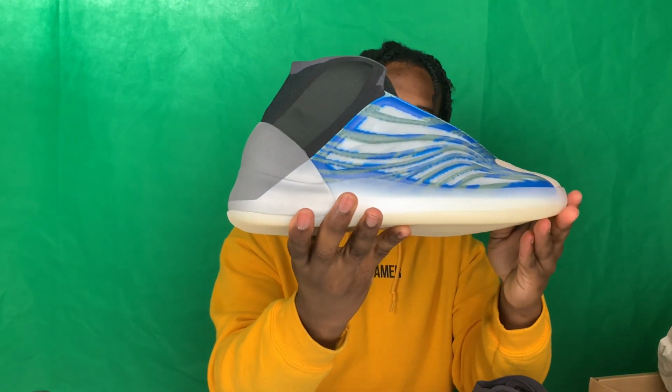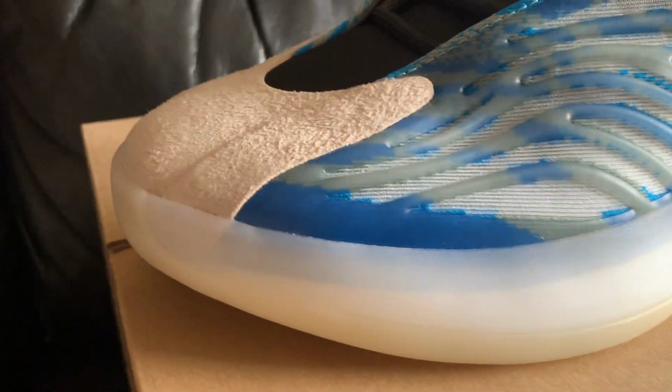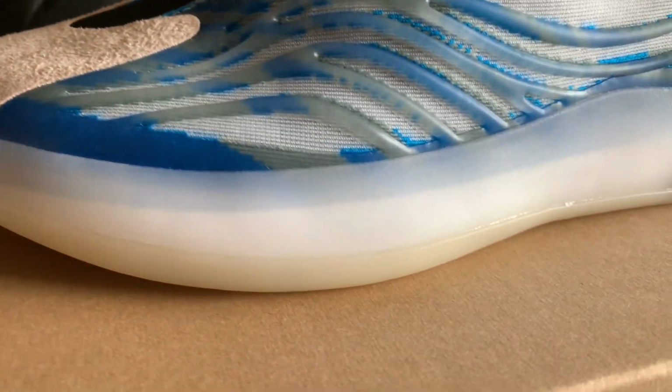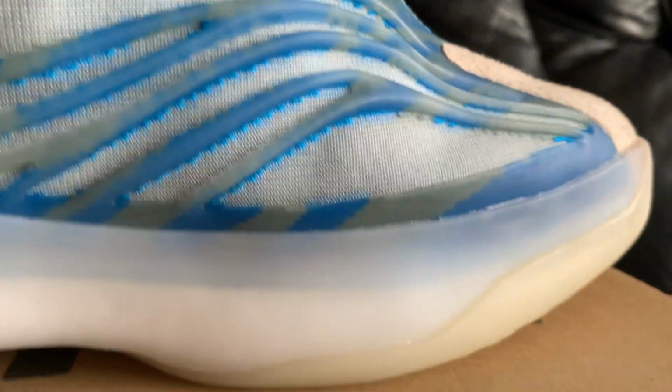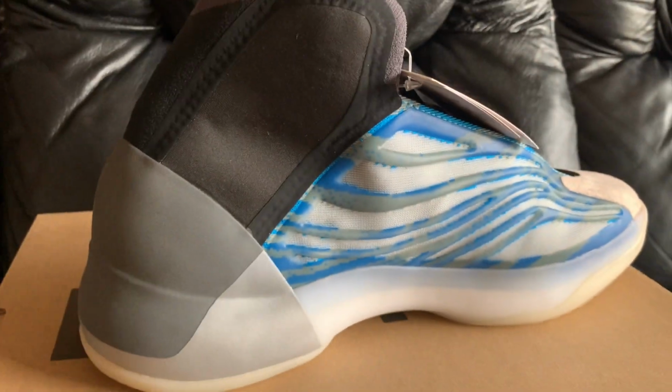I don't know if you can really see, I'll zoom in right there. Basically you have your clear cagings, like a transparent, translucent caging around the mesh, which you can still feel through it. But like I said, it is to add an extra round of support while you are playing basketball. Whereas the lifestyles, I believe they just have the mesh. Same mesh, but they do not have the caging.